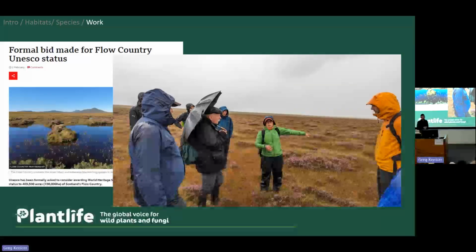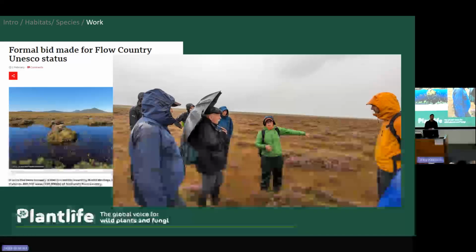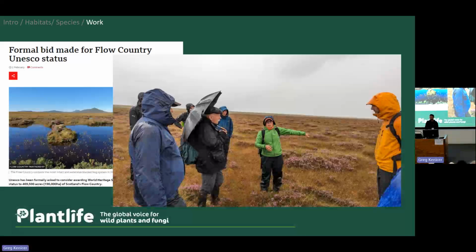At least luckily they brought their umbrellas with them. But we will hear next summer whether the Flow Country has been designated or awarded World Heritage Site status. And if it is, then it would be fantastic for the nature reserve, fantastic for the Flow Country, and a real accolade.